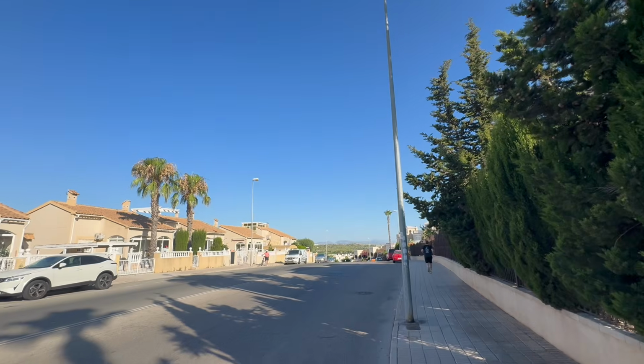Because it's important that you understand that there's something called the Nota simple. Can you explain it a little bit better? Well, just before we do, can you please show this view right here? Oh yes, of course, the mountain view. Yes, it's very nice, isn't it?